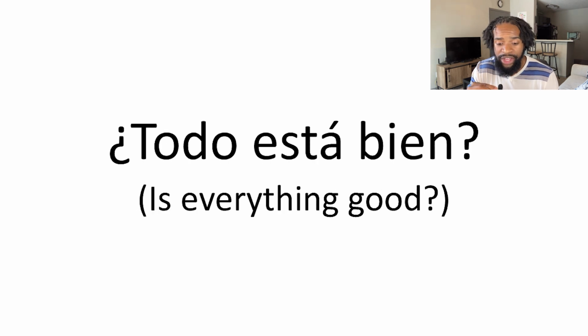While you are eating, your waiter or waitress may come up to you and ask you, ¿Todo está bien? Todo está bien means is everything good? And then you can respond to this by saying, sí, todo está bien. Or todo está rico también. You can say like, oh, everything is rich or delicious. Todo está delicioso. You have various ways that you can respond to a question like that.